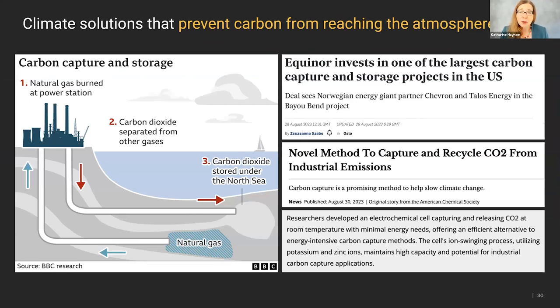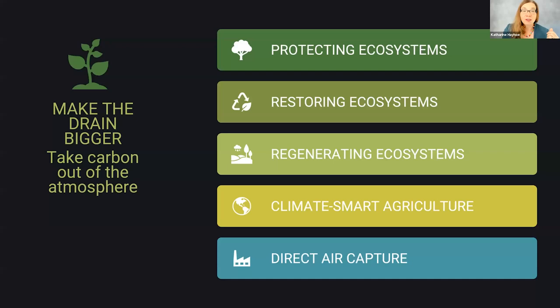And then the carbon capture here, it's never going into the atmosphere. You're diverting it so it never comes out of the hose and it goes underground. And this is a really helpful diagram from the BBC that shows one example of a project they're talking about doing. But just out of curiosity, I gave it a quick Google, and literally, like in the last 3 days, there's all kinds of headlines about projects like this being either planned or new ways developed to do this more efficiently. So this all relates to the hose, but now let's talk about the drain.